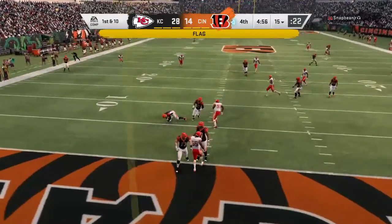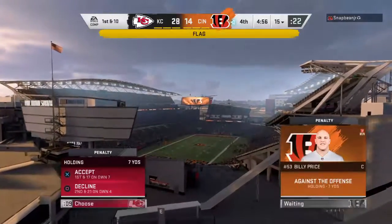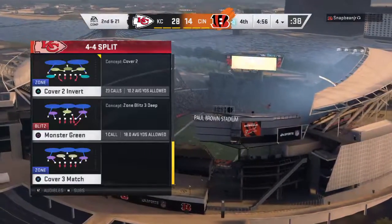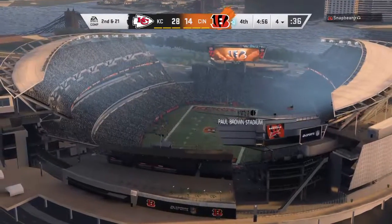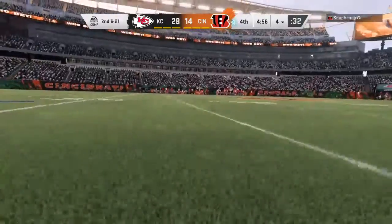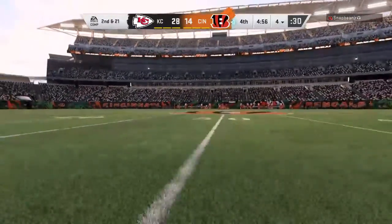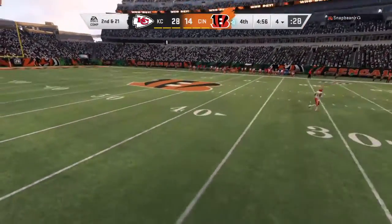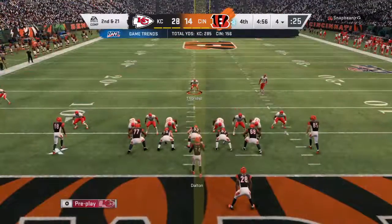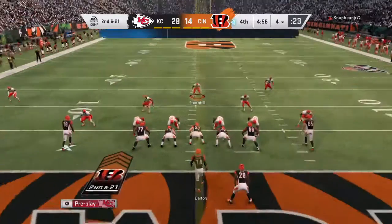And with a flag down, he goes down. So they're able to sack him. Now the penalty looks like it could be holding. Let's find out. Now they face a 2nd and long following the holding penalty.